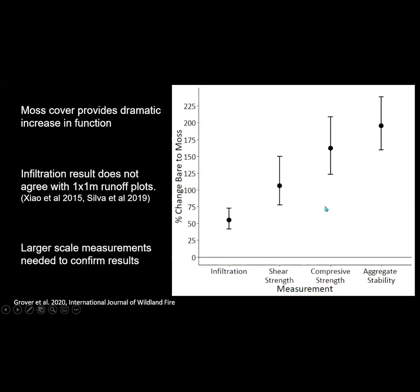The infiltration results actually don't agree with a lot of 1 by 1 meter runoff plots. So at Silva et al. publication, I showed you a picture of that in the introduction, and they didn't really see a dramatic increase in infiltration. They're actually measuring runoff, and they saw almost no change. So I think re-examining that at larger scales is going to be valuable to understanding how mosses might impact runoff on a watershed level, and mitigate post-fire impacts. And I think the same is true for some of these microsite measurements in terms of erosion resistance. When we get very large impacts, these numbers might not hold up quite as well.